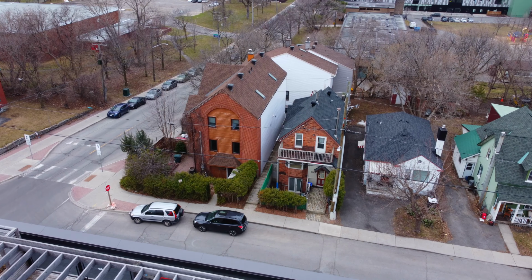Welcome to 258 Russell Avenue in Ottawa. This great three-unit building is perfect investment or a live-in opportunity. Let's go in for a tour.